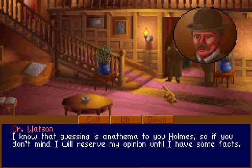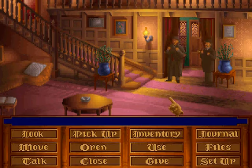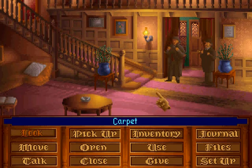Well, I know that guessing is anathema to you, Holmes, so if you don't mind, I will reserve opinion until I have some facts. I would say somebody is here, because this lamp is burning. It wouldn't make a lot of sense to leave a burning lamp like this in the house when nobody's in there. Oil is pretty expensive, or petrol, whatever they use for this, I guess petrol. And not to mention that it's very dangerous. Ha! Watson! You suck!